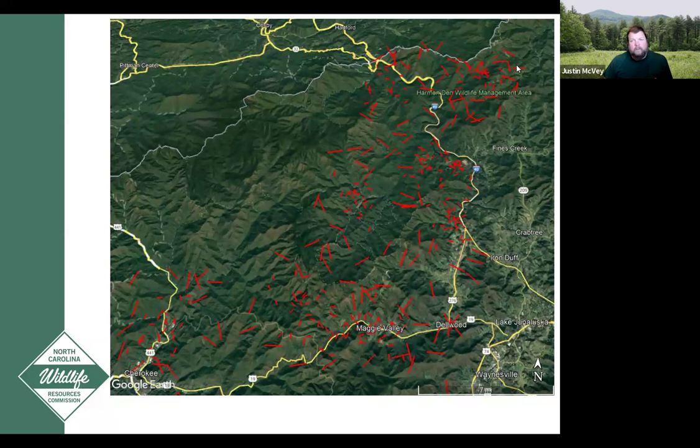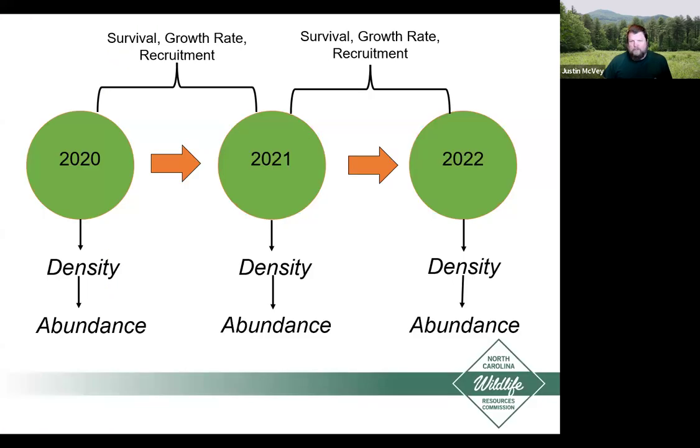There's a lot of open areas in Madison County, but those open areas are used for livestock, pastures, cattle operations, things like that. So while it's good elk habitat, it's probably not good neighbors for folks that have cattle.